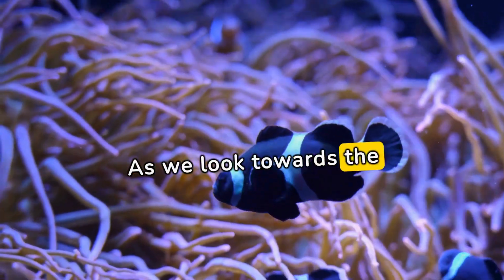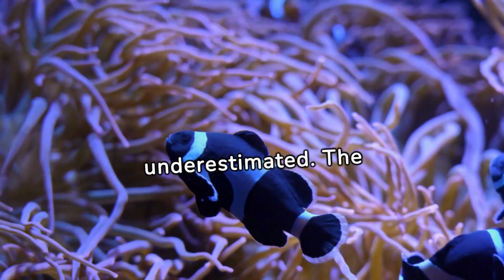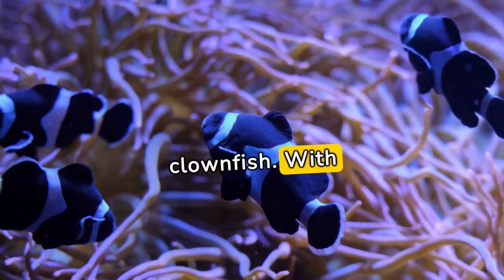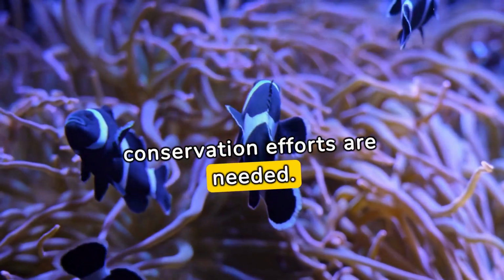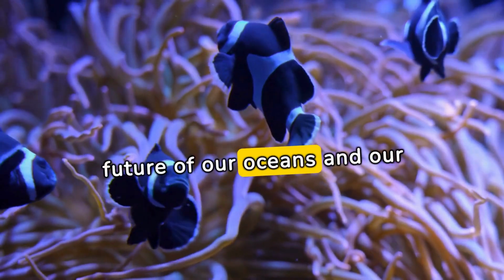As we look towards the future, the role of clownfish in our oceans cannot be underestimated. The health of our oceanic ecosystems depends on the well-being of species like the clownfish. With increasing threats from climate change, pollution, and overfishing, focused conservation efforts are needed. The future of clownfish is a reflection of the future of our oceans and our planet.